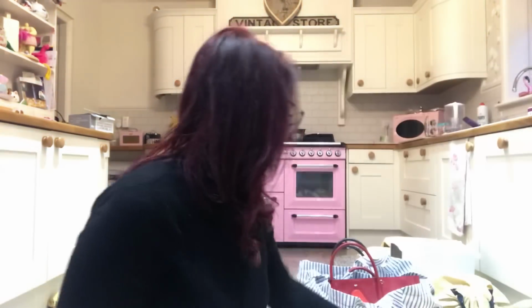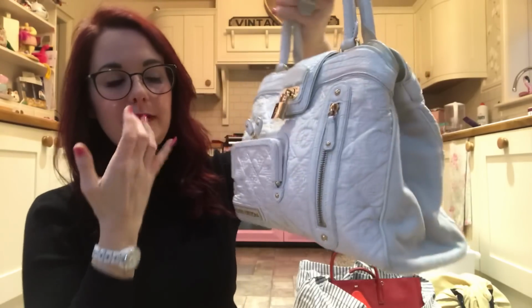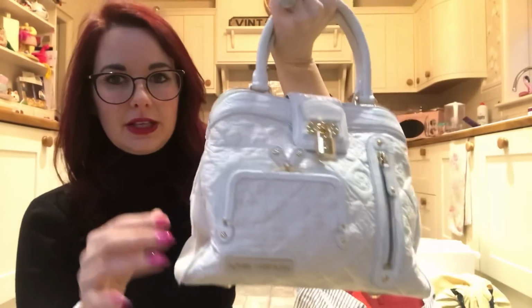So next, this one, Ruby? Yeah. The next one is another special edition, which is a white one. I can't remember the name of the style, but it's like a little satchel-y sort of bag.